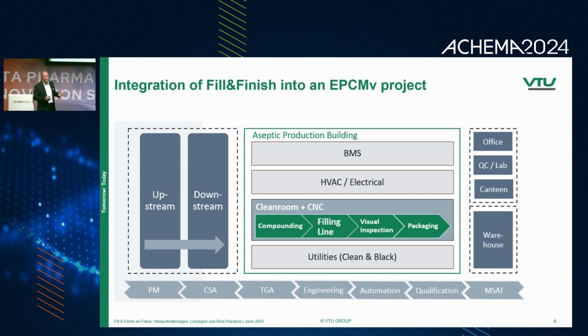So if you go for a full greenfield approach, then you have everything from infrastructure, meaning laboratory buildings, warehouses, whatsoever. If it's integrated, backward integrated into drug substance also, which is common in biopharmaceuticals, but what is of course nearly never the case in small molecules anyhow in Europe. Then we have also upstream, downstream if it's a biotech process, and then really the core of the fill-finish activities that are again embedded in the infrastructure around. That means building management systems, HVACs, electrical, and of course utilities, black and clean steam, WFI or whatsoever.